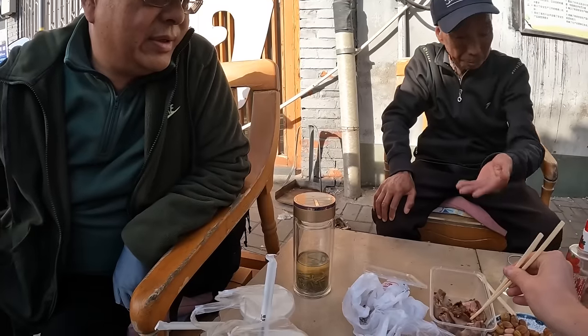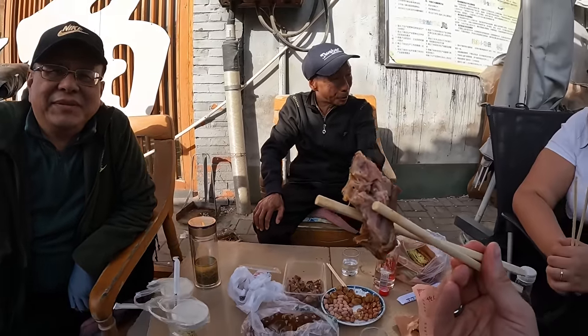Oh, look how soft this pork is. And it goes down well, a big fatty meat. Goes down well after some baijiu.